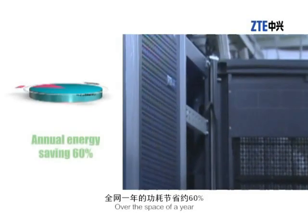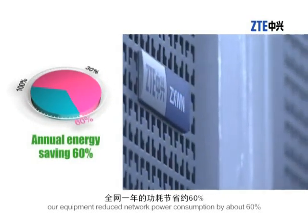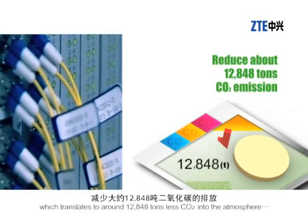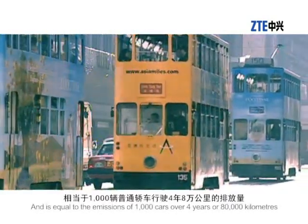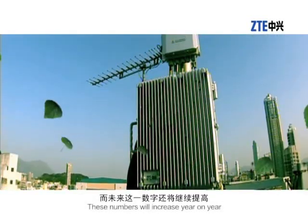Over the space of a year, our equipment reduced the network power consumption by about 60%, which translates to around 12,848 tons less carbon dioxide in the atmosphere, and is equal to the emissions of 1,000 cars over 4 years, or 80,000 kilometers. These numbers will increase year on year.